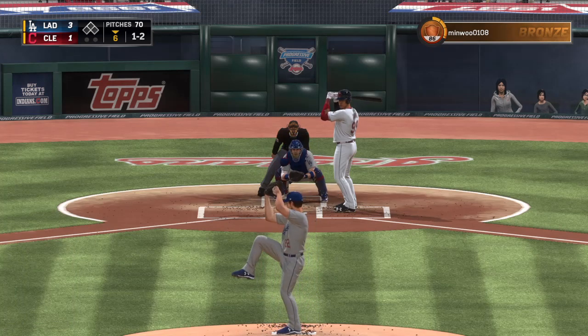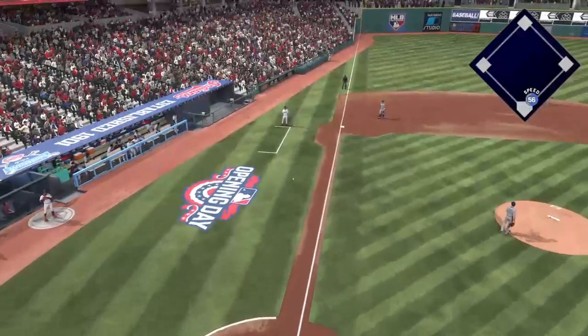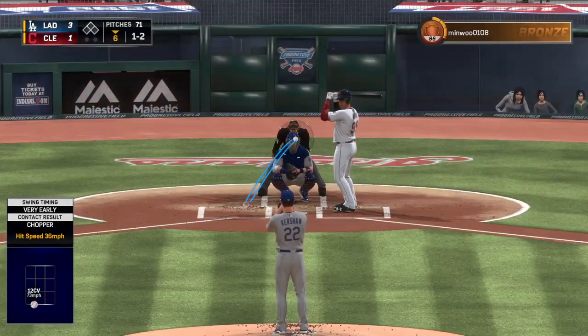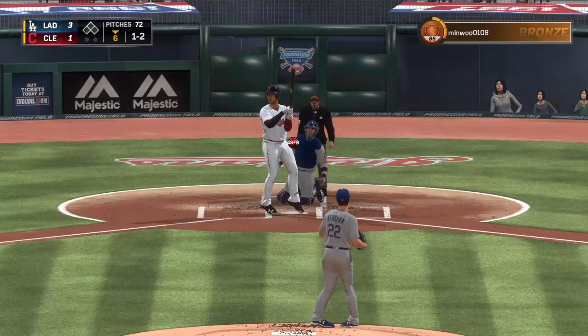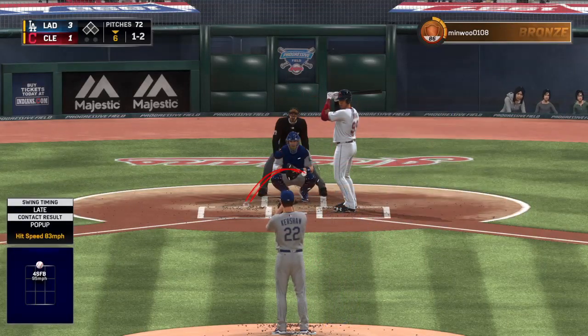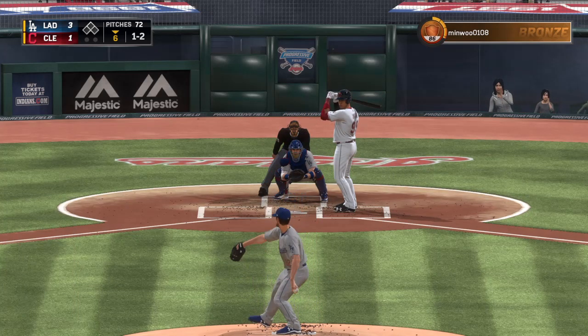Now the 1-2 pitch from Kershaw. Tapper up the line, but that one rolls foul. And a swing and a ball hit foul heading for the seats. So another foul ball here, and it remains 1-2. Another 1-2 delivery.